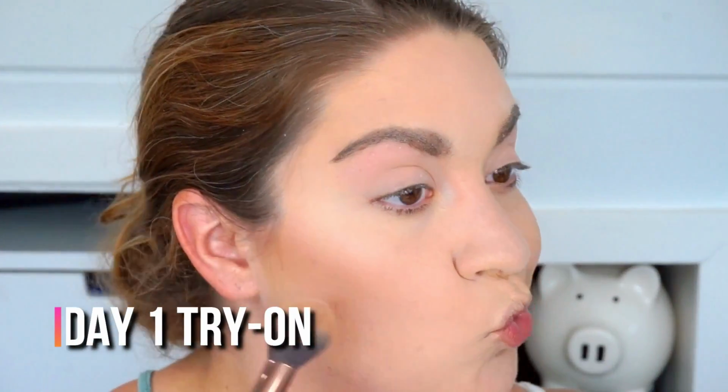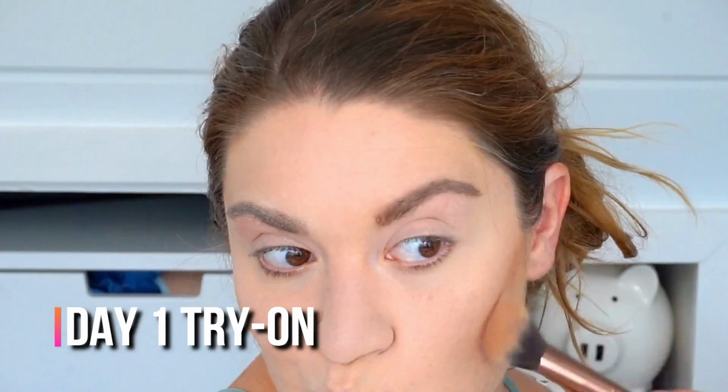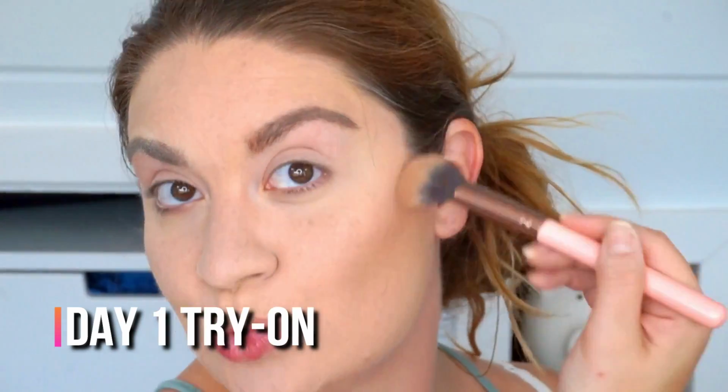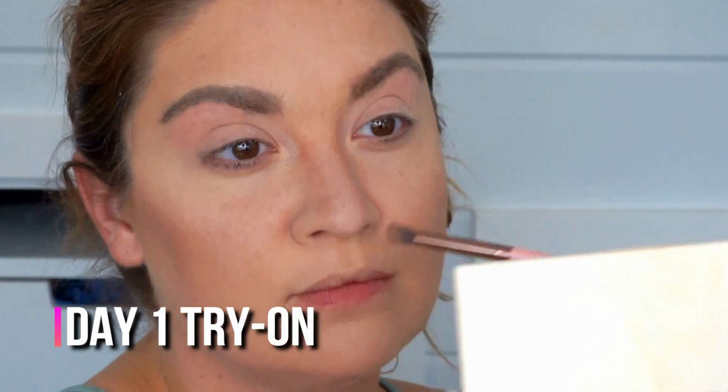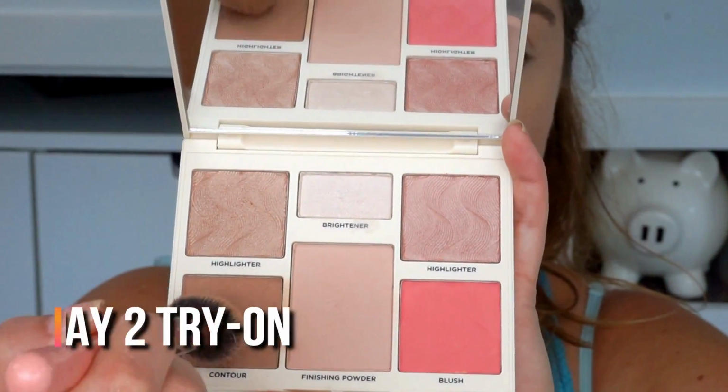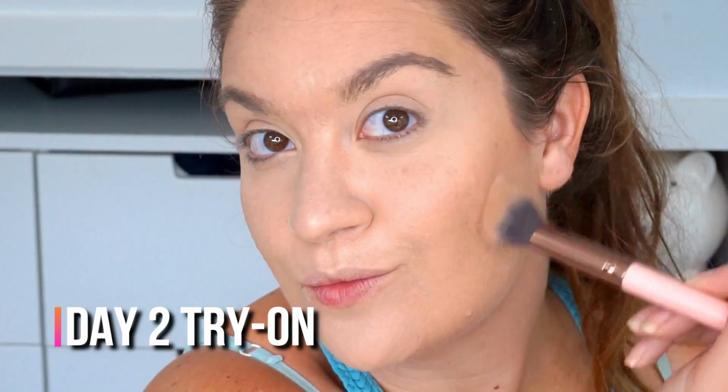Usually with a face palette like this, when you see a blush and some highlighters and some finishing powders, there's usually a bronzer. I was surprised to see this was a contour. That took me for a loop for a second, because I use different brushes for my contour versus my bronzer. And what I find with this, if you are newer to contouring, or even if you're a pro, is this gives such a natural finish. It doesn't get too crazy out of hand.